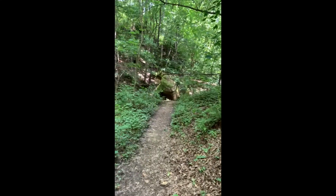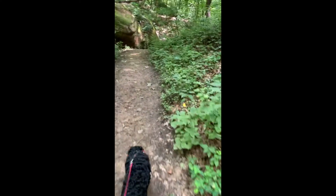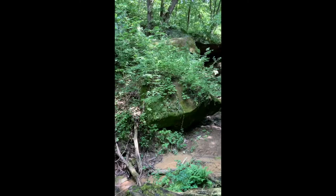Millie is just waiting patiently, but not really. We have a big boulder up here. Frogs are everywhere, jumping around, scared of Millie. Here's a big rock that just stands out here on its own. But there'll be a lot more once we get back into the back of it.